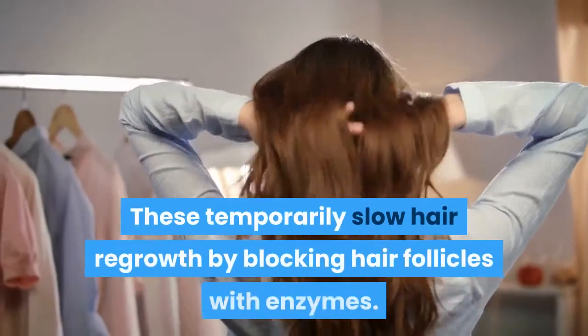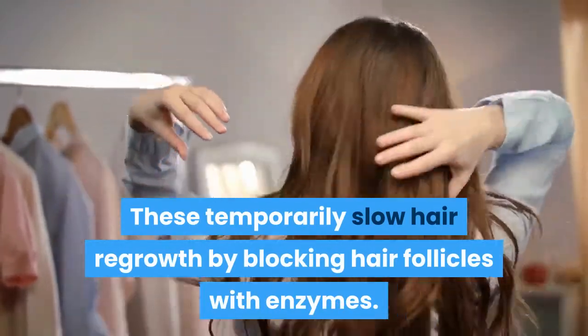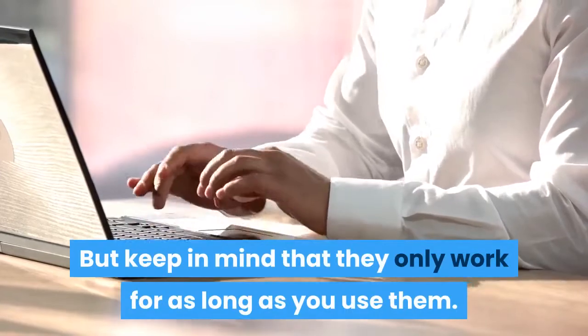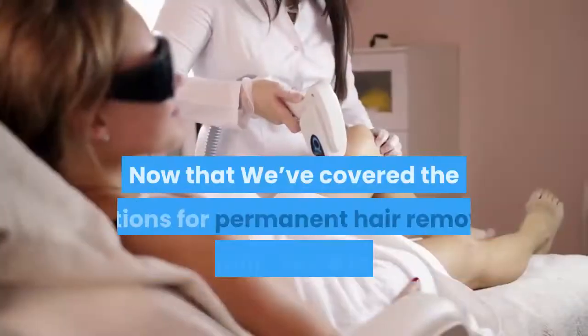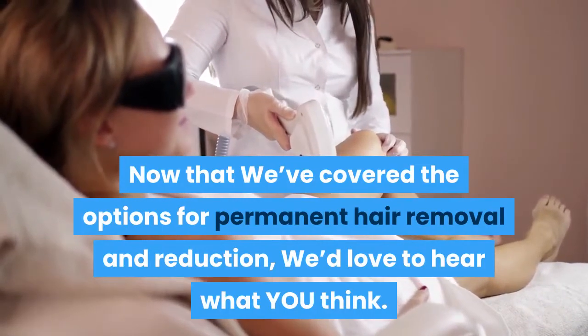These temporarily slow hair regrowth by blocking hair follicles with enzymes. But keep in mind that they only work for as long as you use them. Now that we've covered the options for permanent hair removal and reduction, we'd love to hear what you think.